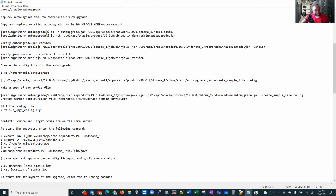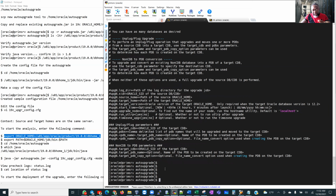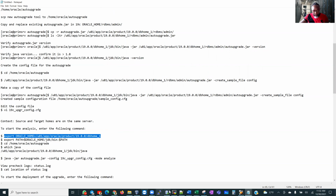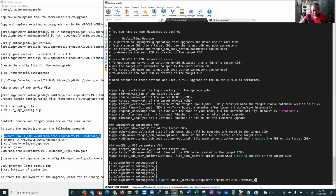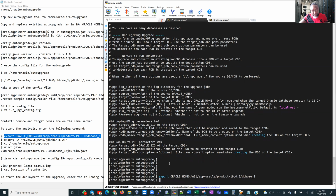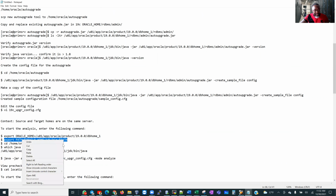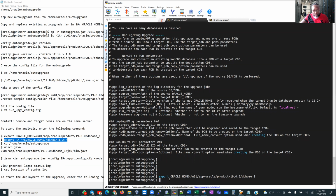And I could easily do that, if I have a 19C database, which I currently have, by just running .env and sourcing that database environment. But I don't know if you guys do, so we'll go with this. I highlighted, but I did not copy, so I would right click and copy this. I would come back here and export my Oracle home to my 19C home. And I want to export my path variable and add the JDK bin path, because I'm particularly interested in Java, and Java sits in that JDK bin path.